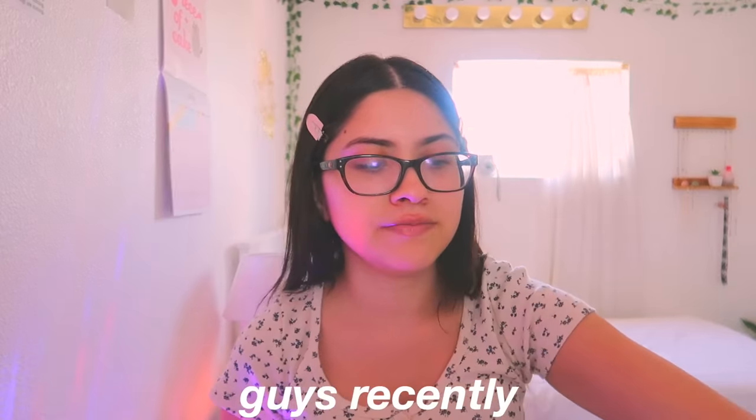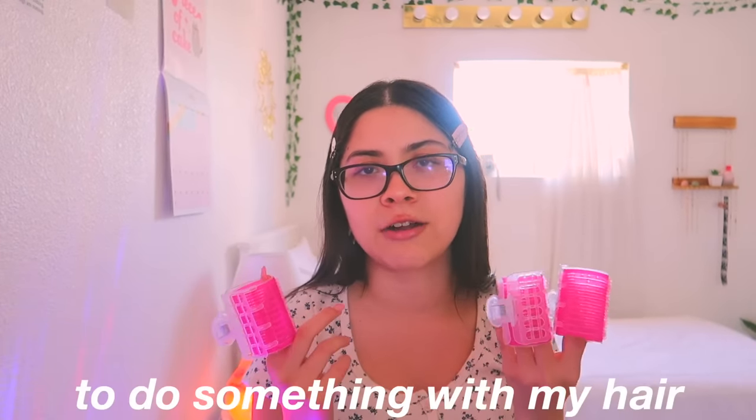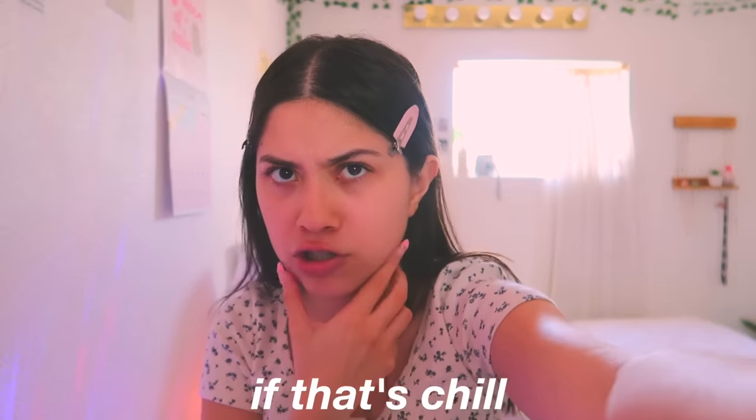Also, guys, recently I got these little hair rollers. I don't even know if these are gonna work. I'm gonna try to do something with my hair with these, do the little bouncy vibes. We're gonna try. I think I'm gonna change the angle. That's chill.